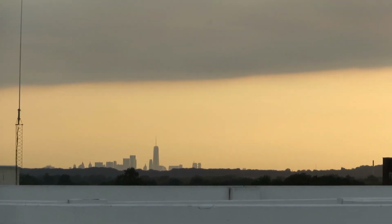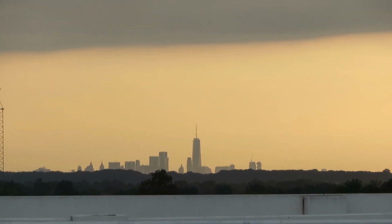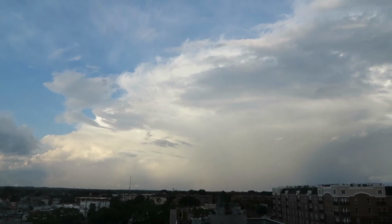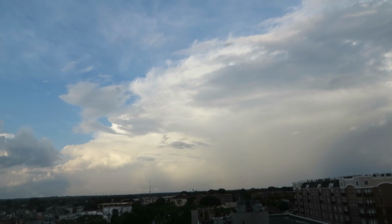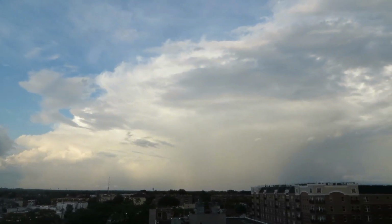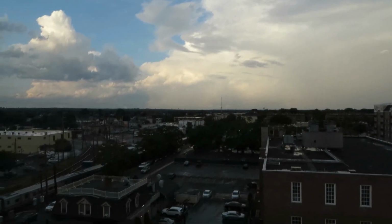Down there is One World Trade Center. Downtown Manhattan. Visibility is excellent. Oh, the storm is moving away from us now. I think that'll be wrapping up this video here. Yeah, what an excellent storm watching spot. Hicksville and Mineola are really good storm watching spots. Gotta admit, really are.